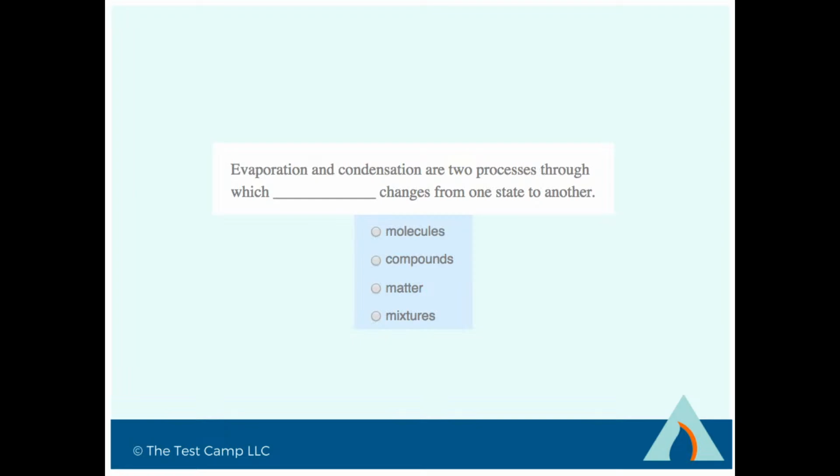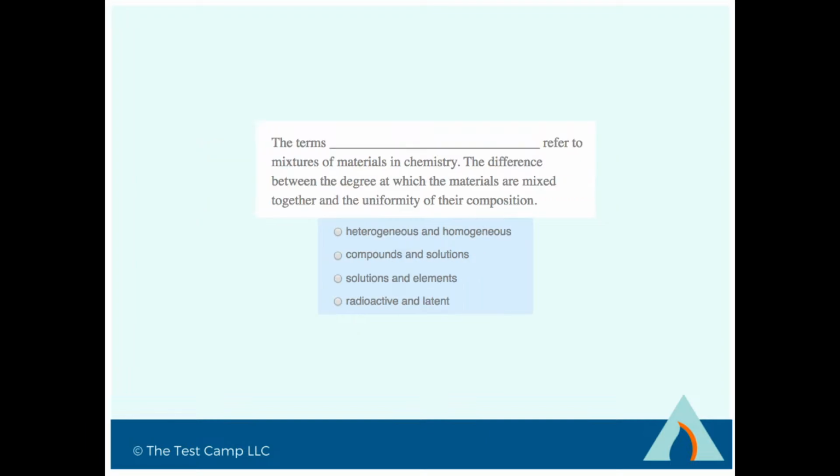Okay, so this example is related to matter, right? Did you start by looking down at the answer set? All right, here's another sample question. Let's see if it's related to the physical sciences. Yes, it is. There you go. The word chemistry is right there in the stem.